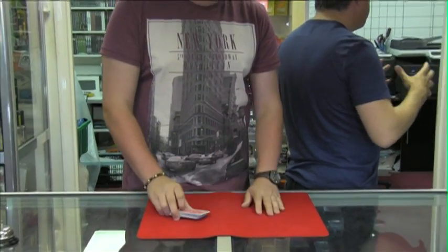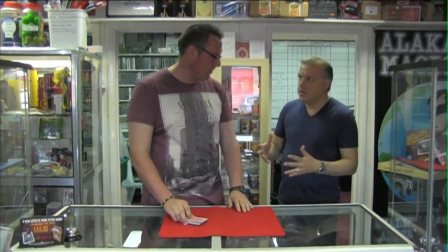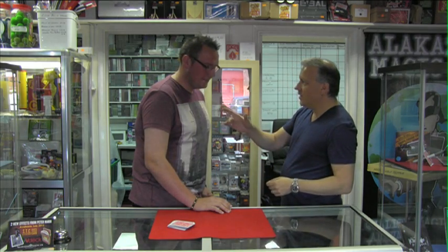Done. Okay, so now, in effect, you are thinking of one card. I'm not going to touch the cards again. What I'm going to try and do is read your mind and tell you what you're thinking about. The card was a black card. It was a spade. Okay, it was obviously high because it was the highest card there, but I'm going to say it was really high. It was a picture card.